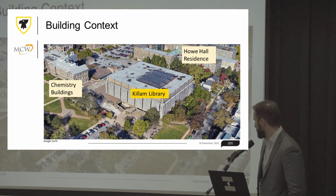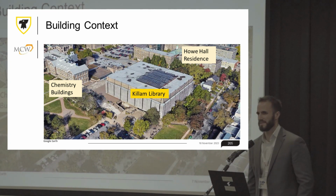Ray, are those solar panels? They are not solar panels, those are windows.